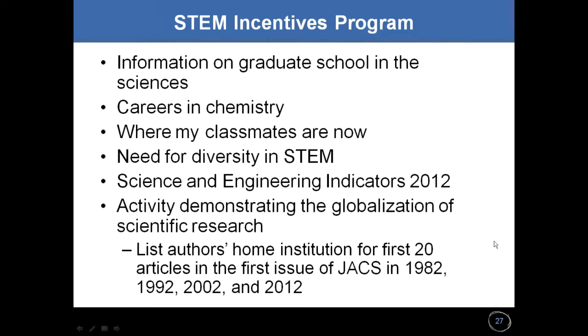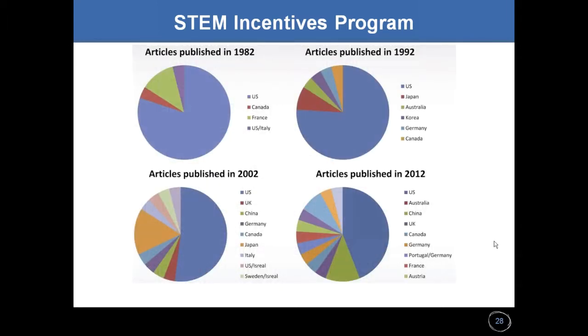And one of the things I did to demonstrate the globalization of science and scientific research is that I took the first 20 articles from the first issue of the Journal of the American Chemical Society at 4 years shown, so 4 decades worth, and I posted those online and just had them go through and list the author's home institution for each of the articles. And this very nicely demonstrated the globalization of scientific research. In 1982, it was a very small percentage that were international, and now it's over half. And so this was a very simple activity that I think communicates an important point to the students.